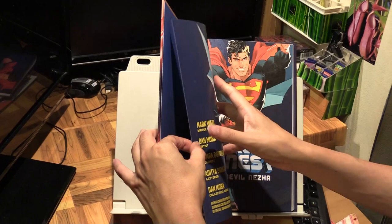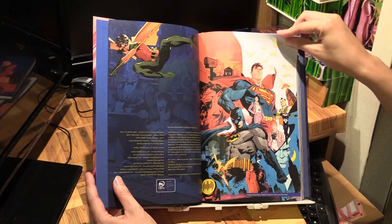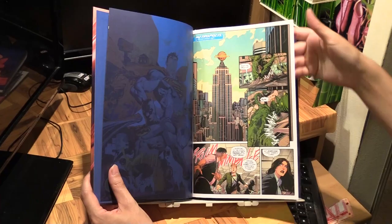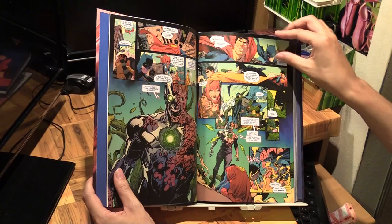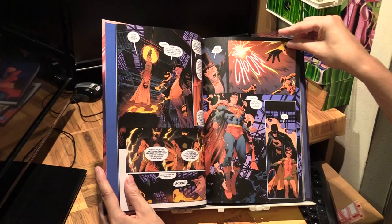World's Finest, The Devil Nezha. Mark Waid, writer, Dan Mora, the artist. Like a great team. So, cover to issue number 1. And you can see that we jump straight into the action, isn't it? Poison Ivy, Metallo, finding Batman and Superman right from the get-go. And then we sort of jump back into the past a little bit. It's very, very action-packed, isn't it?